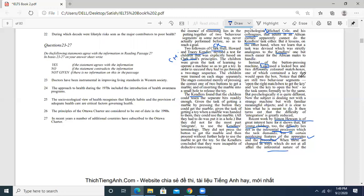They use the locked box and two different colored matchboxes, one of which contained a key that would open the box. So two matchboxes, and one of them will have a key in it, and that will open the box. Notice that there are still two behavior segments, two things here, right? One, open the right matchbox to get the key, and use the key to open the box. So the task seems formally to be the same, but psychologically it is quite different.